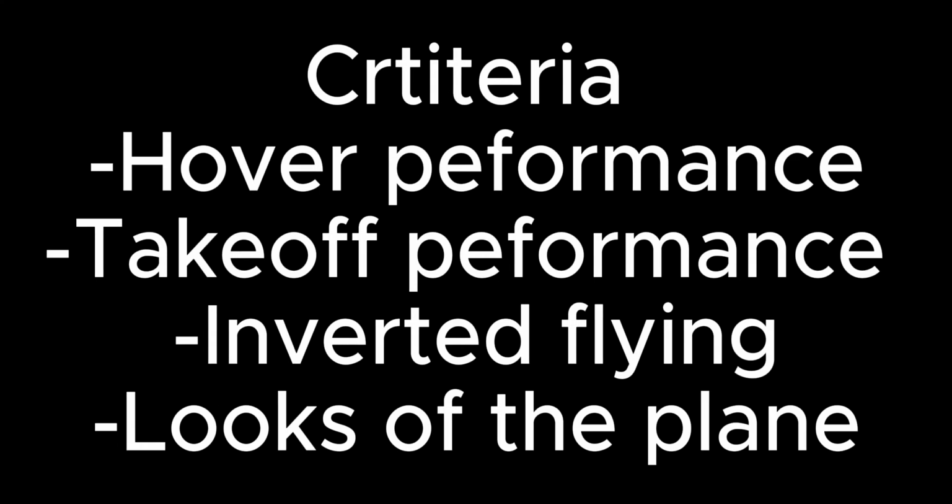Welcome to Klompien Aerobatic Competition 2025. The criteria for this competition is hover performance of the aircraft, takeoff performance of the aircraft, inverted flying performance of the aircraft, and looks of the aircraft.